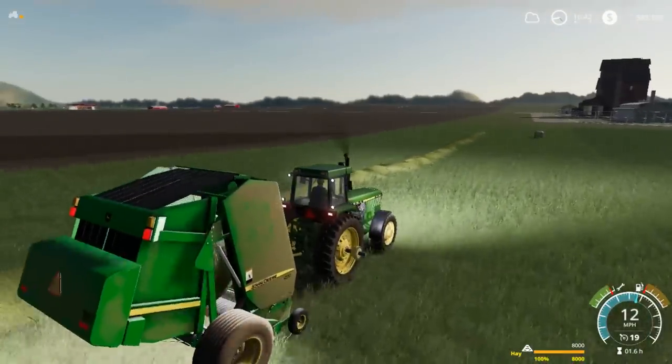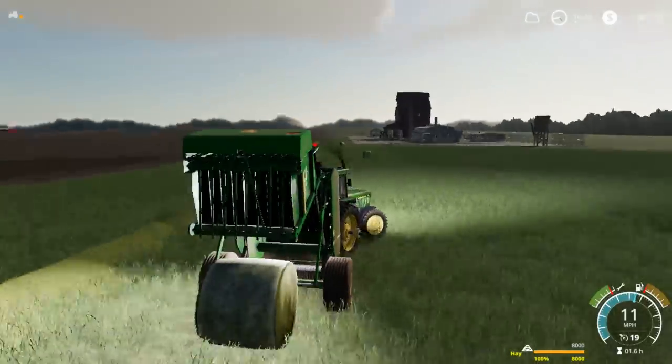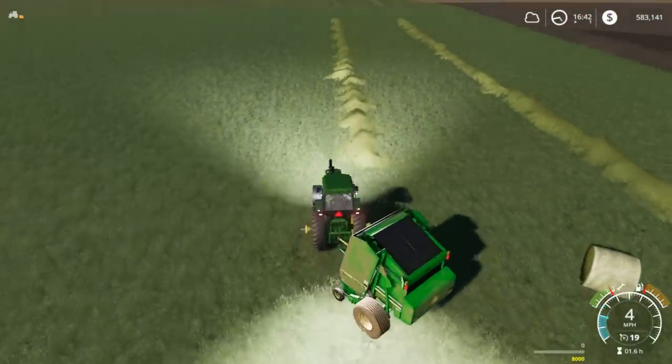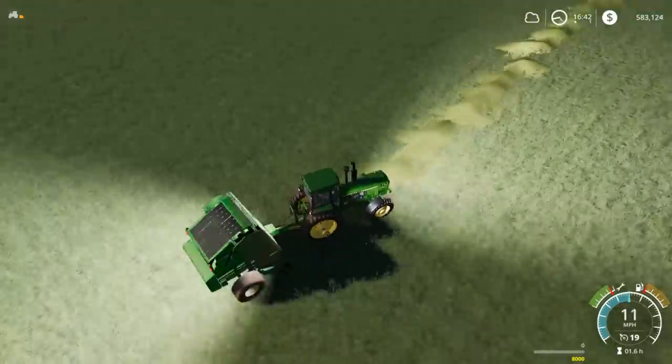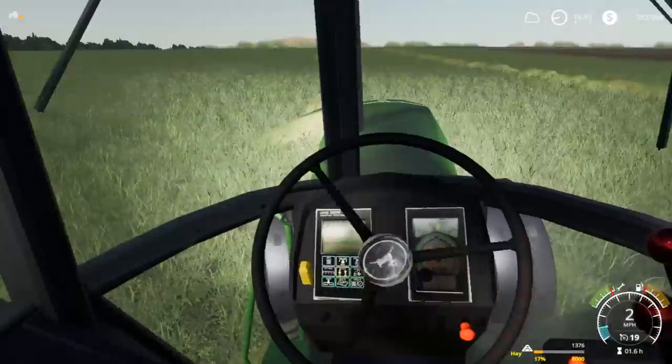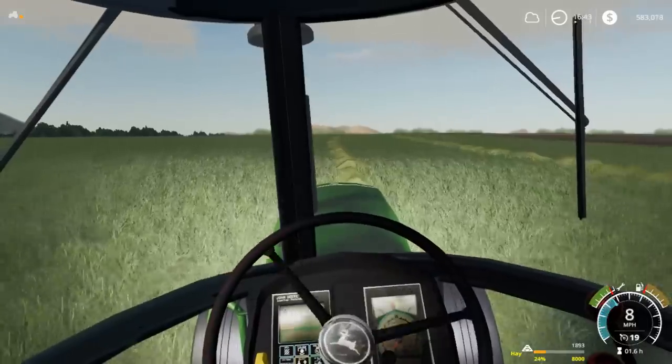I'm gonna unload this guy right here. But we're gonna have lots of hay bales here. These are 800s, not 400s. So that's one reason why I did put this baler in here, just because they have nice big bales, right? So it holds a lot more.